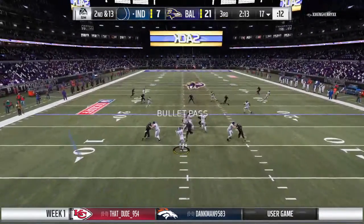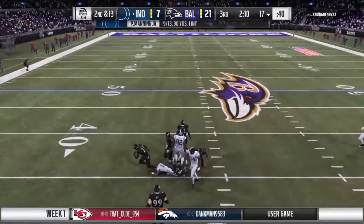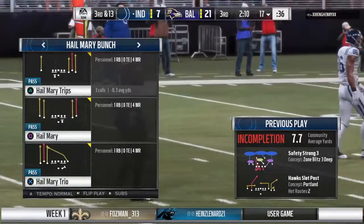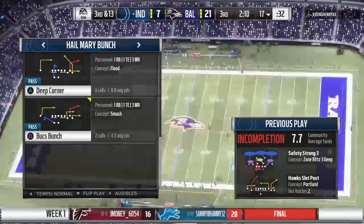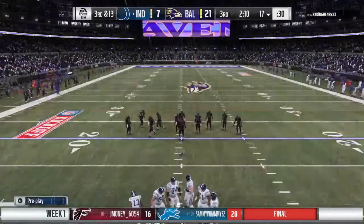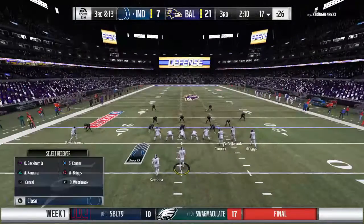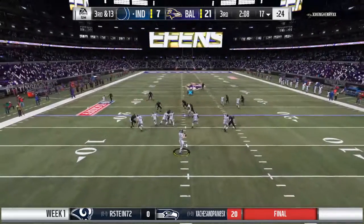Now they'll throw here out of the gun, and incomplete there. A nice hit jars the ball free and brings up 3rd down. We saw this a lot in the first half, and it continues. These receivers just not able to get much separation. So that means they have to win the 50-50 balls. They've got to go up with the defender and find a way to start coming down with it. And this time, contact and another incomplete pass.